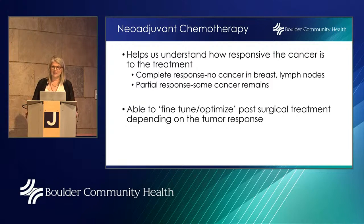What's really new and exciting and very helpful now is the group that we primarily are using neoadjuvant chemotherapy for are stage 2 and stage 3 breast cancers that are triple negative or HER2 positive. And so in those cancers, we've known for a long time that if we gave the chemotherapy before surgery, completed the chemotherapy, the woman went on to surgery, if there was no residual cancer in the breast at the time of surgery, we recognized and knew that there was a much lower chance of something coming back elsewhere in the body in the years to come.